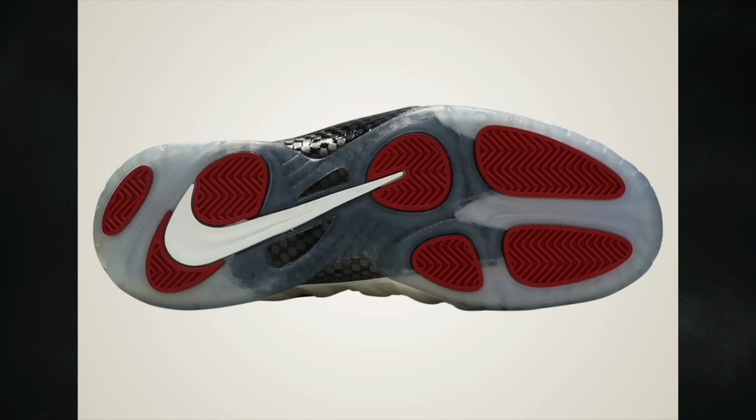Like I mentioned, they're going to drop holiday 2025, which means a release will take place between October and December. Also, I was told the retail price will be $230. Let me know your thoughts on this pair returning down in the comment section below. For me, 100% pickup.